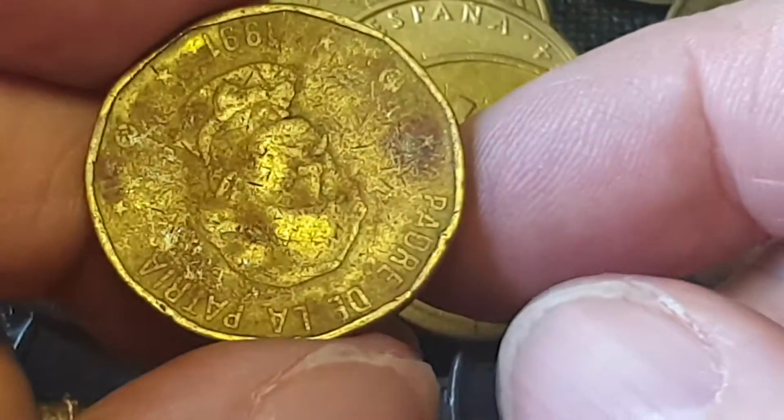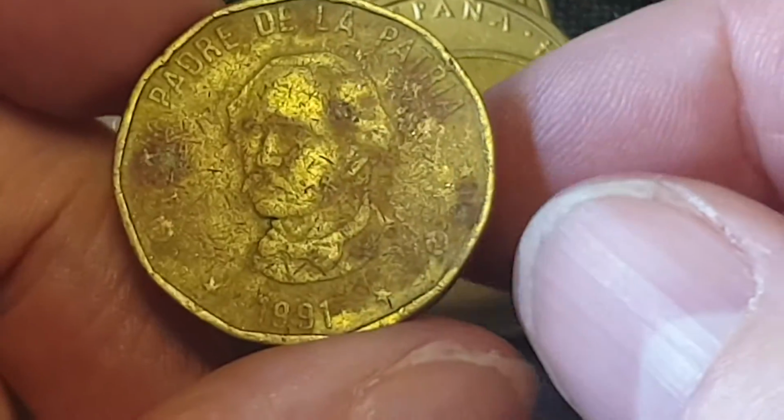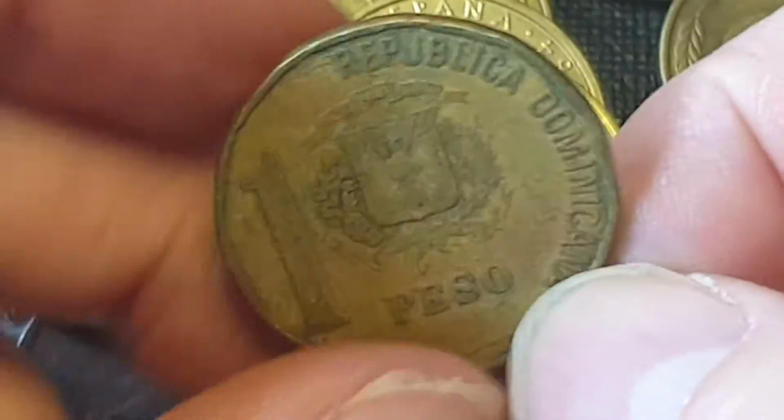Okay, Dominican Republic, the lowest coin, 1 pesos. This is well circulated, 1991. I think it's worth about 3 cents. In this grade, not really worth much.